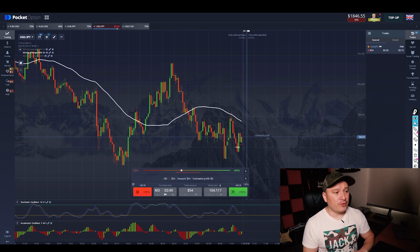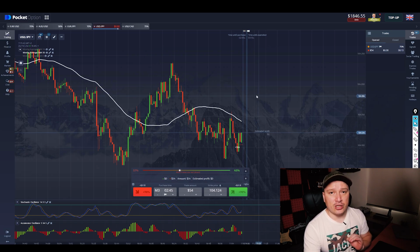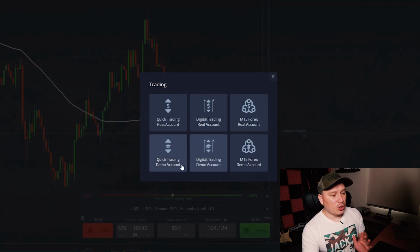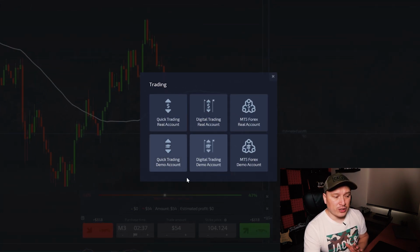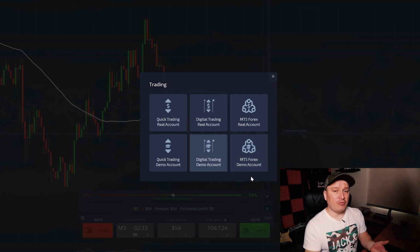Now it's actually time for me to start explaining what this strategy is all about. The first thing that you need to do once you are part of this broker is click on the trading button and make sure that you choose either digital or quick trading. You're going to see these two options, or actually three options with MT5, but this MT5 is actually not the platform, it's a web-based platform.